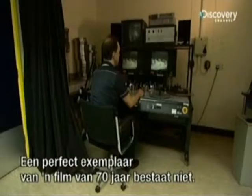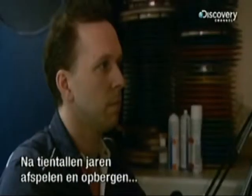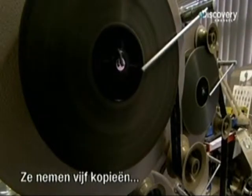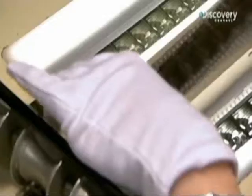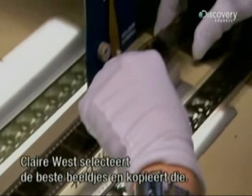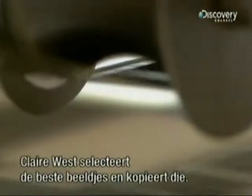There's no such thing as a perfectly preserved copy of a 70-year-old film. After decades of running through projectors and rattling around in the tins, the film is covered with scratches and imperfections. So they've unearthed 5 different copies of Listen to Britain to make one good one, from the best bits of each. But these originals are far too valuable to be cut up, so Claire West has to select the best frames from each version and make copies.